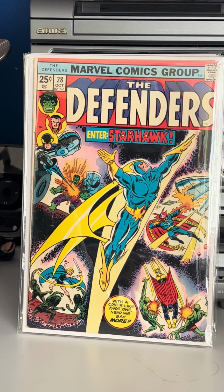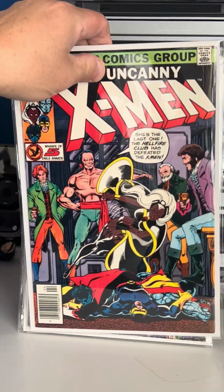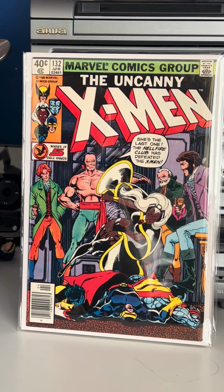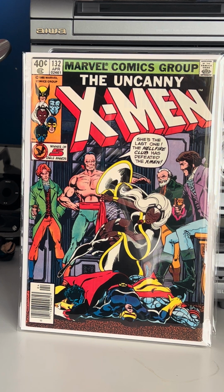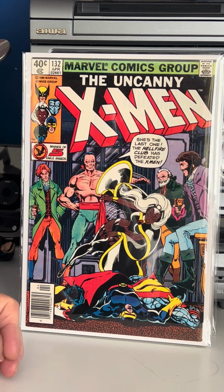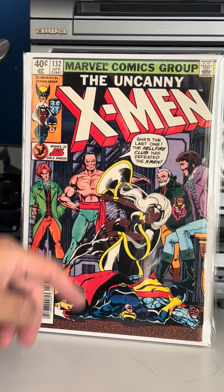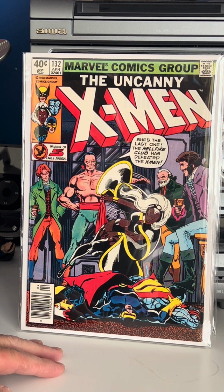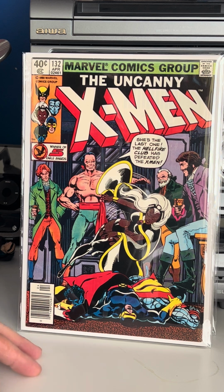I have the Uncanny X-Men number 132. I picked that up off of eBay. And that is in near mint. Probably easily a 9.4, 9.6. This is the first full appearance of the Hellfire Club and the first appearance of Sebastian Shaw. So, I'm trying to complete that run of the John Byrne, one more issue down.